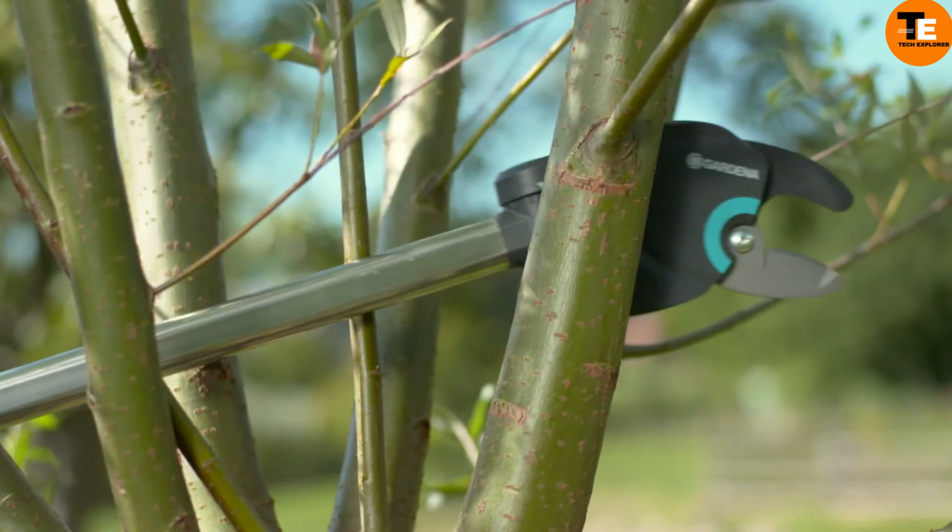The StarCut 160 has a 5.25-foot handle, while the StarCut 410 Plus features a telescoping handle adjustable from 7.5 to 13.5 feet. Priced at $110, it ensures quick and easy gardening.